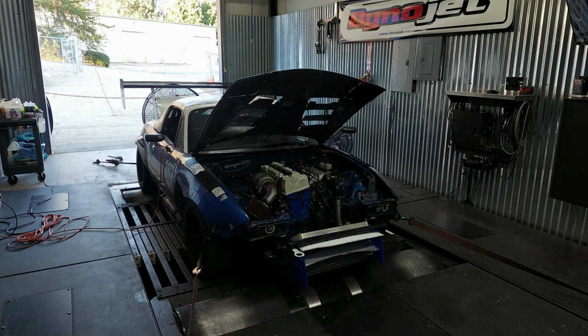Don't ask me if it works. I assume it does. I don't know. This thing's never been in a wind tunnel.